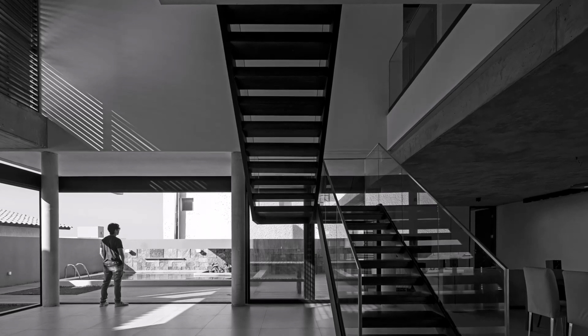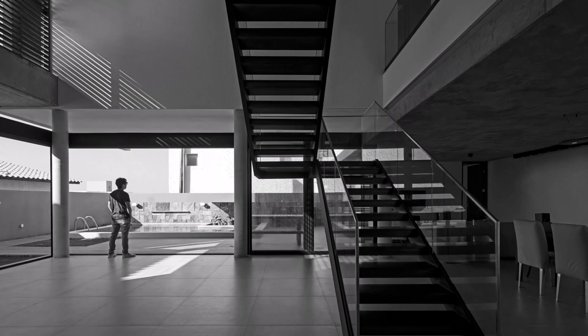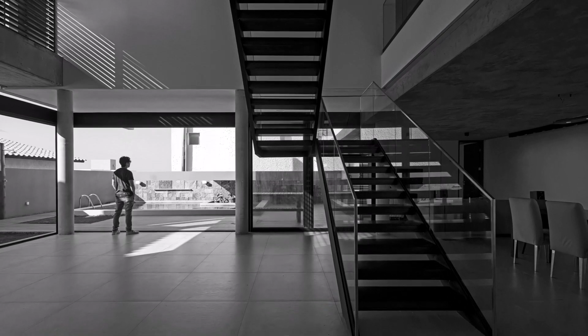The stairs to the upper floor are designed with the use of metal profiles in order to ensure a slender structure with only two points of support.